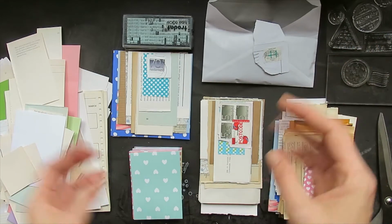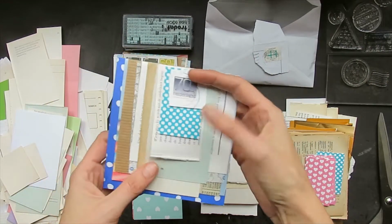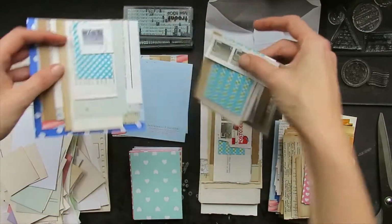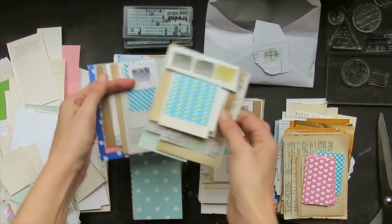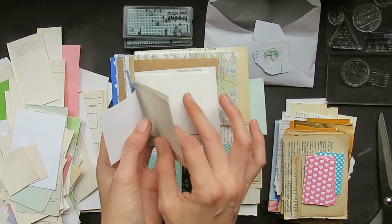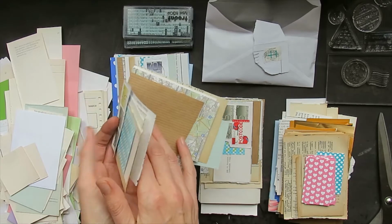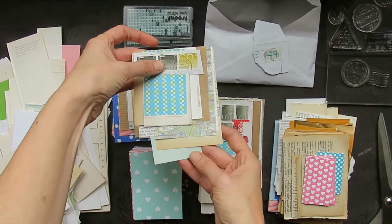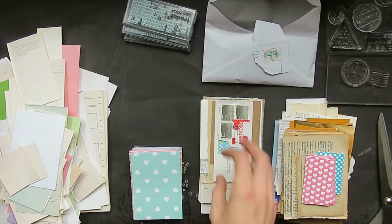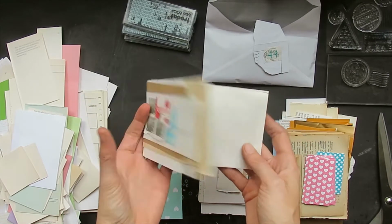I'm gonna make scrap bags because it's so much more nice to have a stack of things, papers that you can make notes and rip and use them in collage and just have them at hand. So they're all about the same and all different.